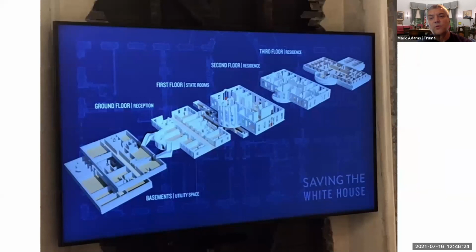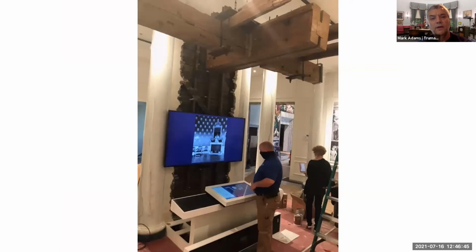Another fun fact. We do have an interactive there, the touchscreen, where you can explore the renovation and choose each floor and then choose rooms in each floor, and you can see photographs before, during, and after. All of those Abbie Rowe National Park Service photographs are in our collection. That's a really fascinating interactive. It's really well done. And you can see our engineer Mike gets in all these photos, doesn't he? So there he is playing there.